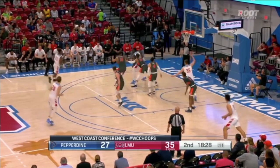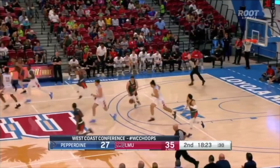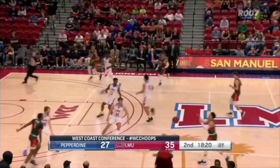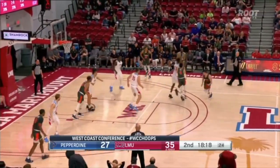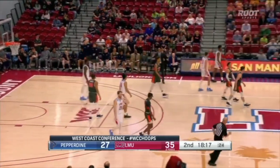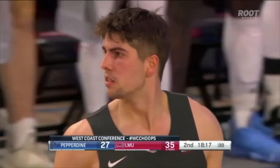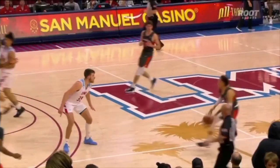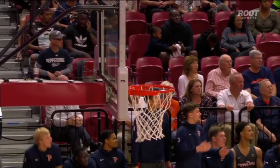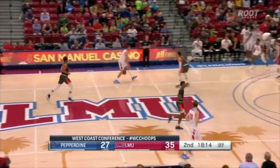LMU in the early going got cooking inside of 10 on the shot clock. They'll shoot it with 10, and unable to hit is Devontae Williams. You see Pepperdine, they made a mistake right there. They got a moving screen, but they're looking to speed up the pace. They know that the only way that they're going to be able to get back into this game is they have to speed up the pace. Called Ross on that illegal screen after he passed the ball. He didn't stop and set himself.